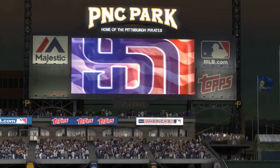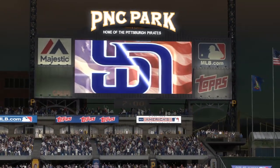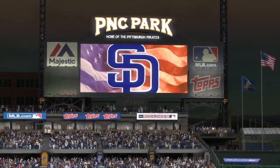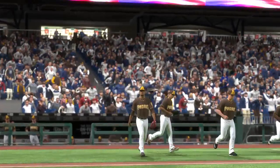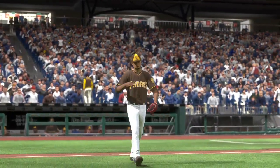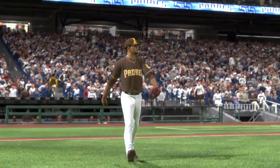One of the best views you'll find in all of baseball. Downtown Pittsburgh in PNC Park. It's the home opener of this new season between the Toronto Blue Jays and the San Diego Padres. It's baseball on the show, and it's coming up next.